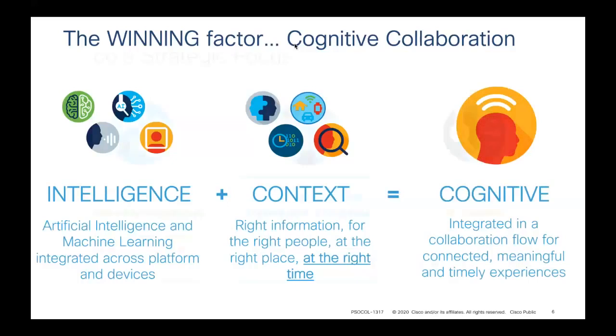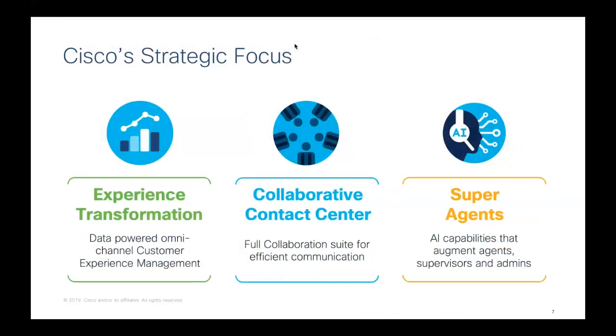Let's go a little deeper into it. Using this philosophy, Cisco's strategic focus is based on three pillars. One is experience transformation. As I said, your customer touchpoints are not just limited to voice, email, and chat. There are multiple other touchpoints. We recently acquired a company named CloudCherry, and we learned that they are churning almost 17 touchpoints of a consumer with an enterprise, putting it all together, using all that data and converting it into an awesome customer experience management portal. We have integrated it with our Cisco Contact Center desktop, which I will show you in a subsequent slide.